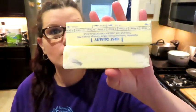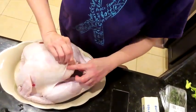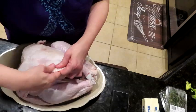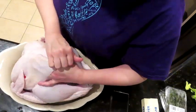So, some rosemary, some thyme, 2 sticks of butter, a couple of extra celery stalks, and I have some lemons and limes in the fridge. So, I'm just going to slice them up into thick slices. We're going to remove the skin. You're going to take the skin of your turkey and you're going to just wedge your finger between the skin and the meat, and you're going to get it as far back as you can reach, and we're going to fill that with pats of butter.